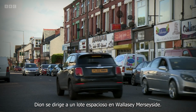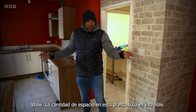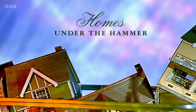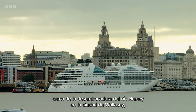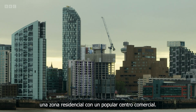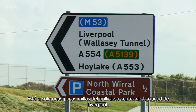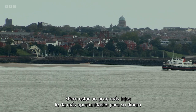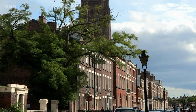Dion heads to a spacious lot in Wallasey, Merseyside. Wow, the amount of space on this ground floor is amazing. We're in the Wirral, just a stone's throw from the mouth of the River Mersey in the town of Wallasey, a residential area with a popular shopping hub. It's just a few miles away from the bustling city centre of Liverpool. But does being slightly further out give you more bang for your buck when it comes to buying a house?